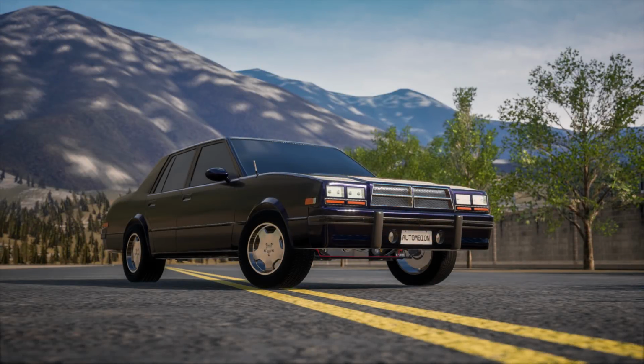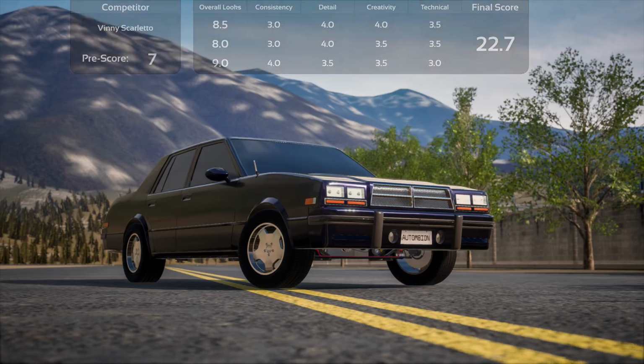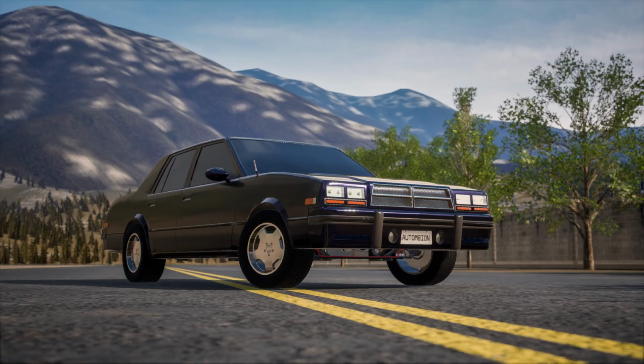The judges have spoken. We do have a winner, and the winner is Vinny Scarletto with 22.7 points, followed by Jack Cossack with 21.7, and Machalel is taking the last podium place on third with 16.5 points. And congratulations to the winner!